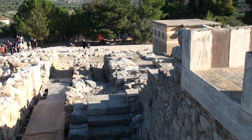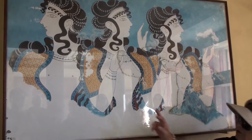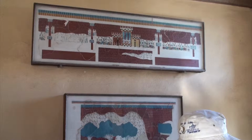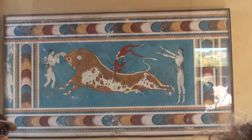And now please, you can see the other storage rooms which have exactly the same. Really long curling hair and bracelets. And now it's very clear, the topless, uncovered. Never fighting with the bull. Only in Spain was fighting with the bull.